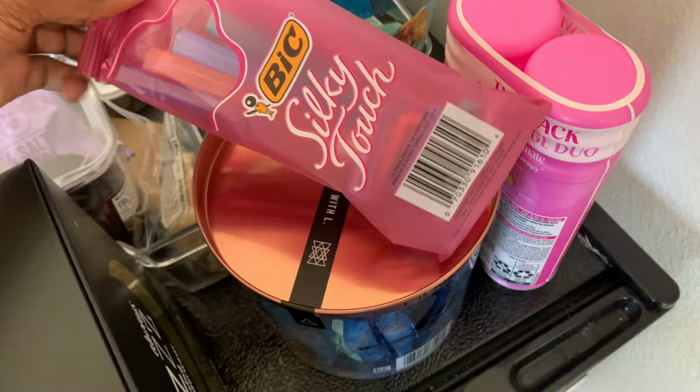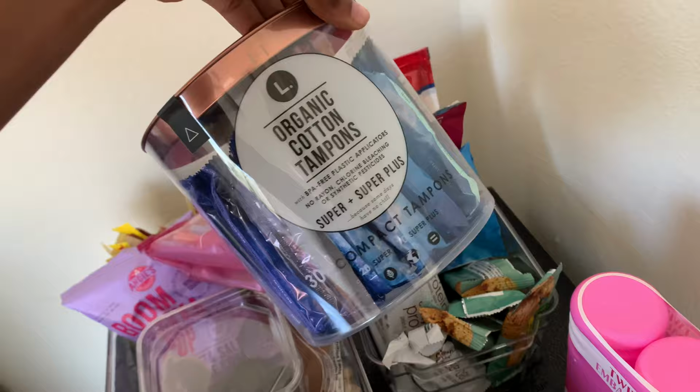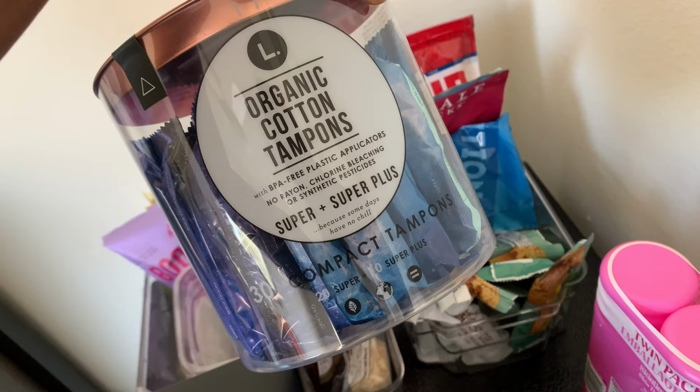And for the toiletries, I got a pack of razors. I love this brand of tampons, or just period products in general. Every time you buy their products, period products go to girls in need, which is amazing. I just love their products anyway because they don't have any chlorine or other synthetic material in there. I also bought the panty liners and the pads. I'll show you in a second.